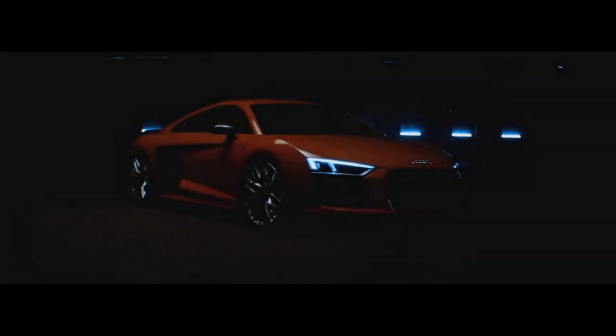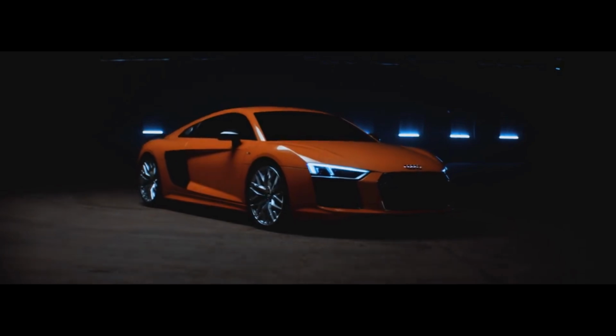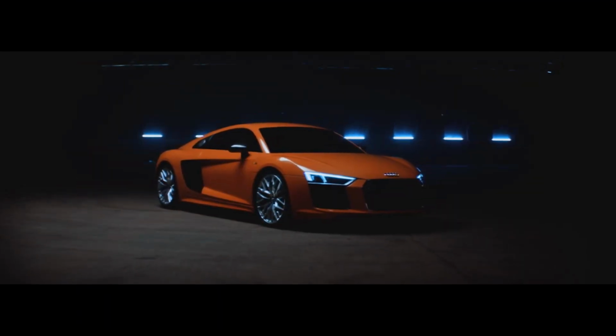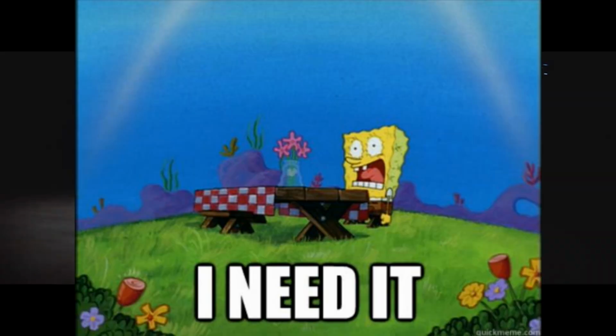Anyways though, there are multiple trim levels like the base, the V10 Plus, and more, but I think we should really get into what you guys actually came here for, the R8 GT. My second favorite supercar for sale right now. I'm behind the MC20. Oh my god, I want an MC20 so bad.